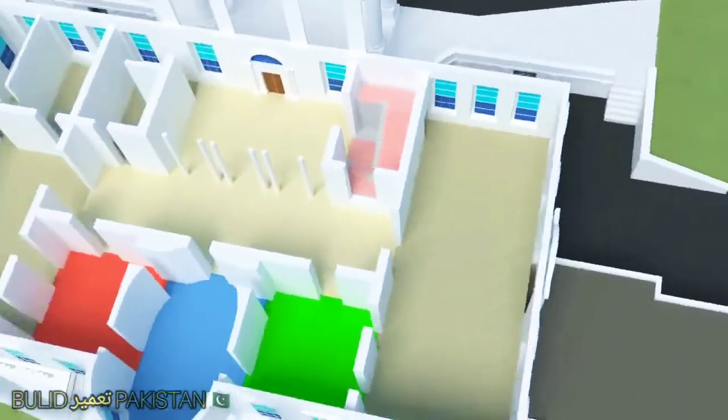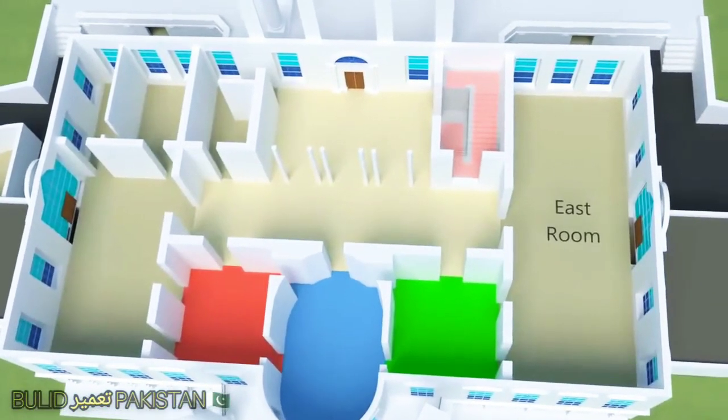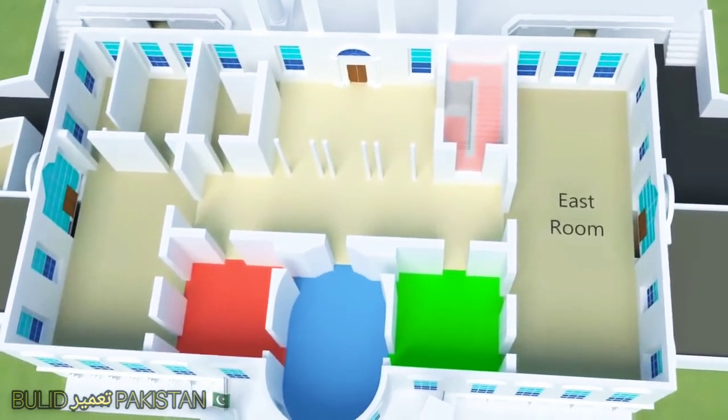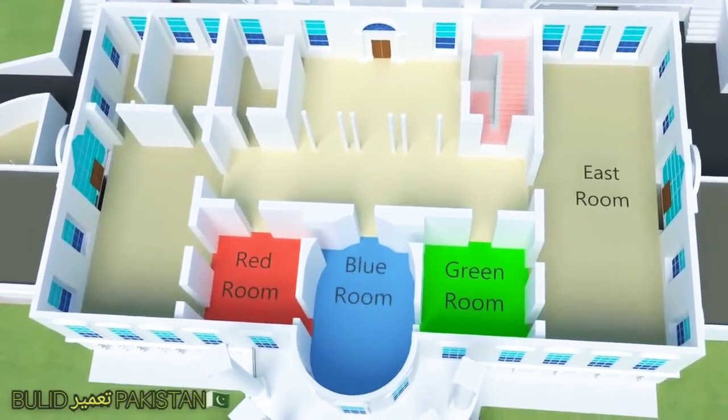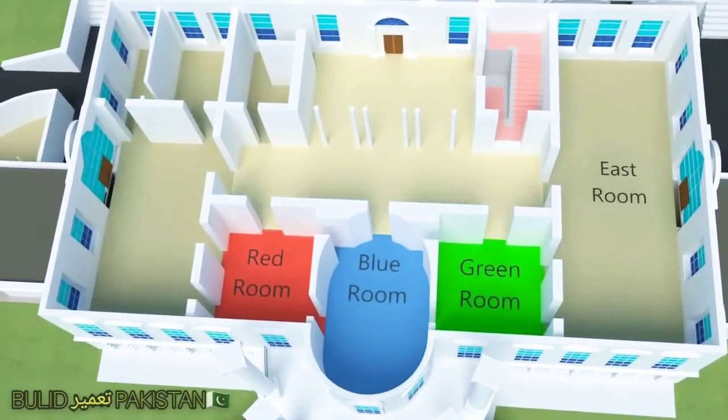A lot of action happens here. This is the East Room. A lot of social gatherings and performances happen here. The Green Room, Blue Room, and Red Room. Yes, the rooms are colored that way as well.